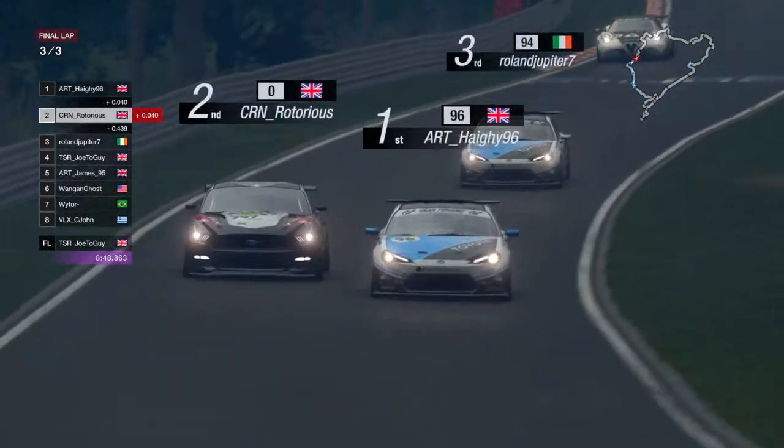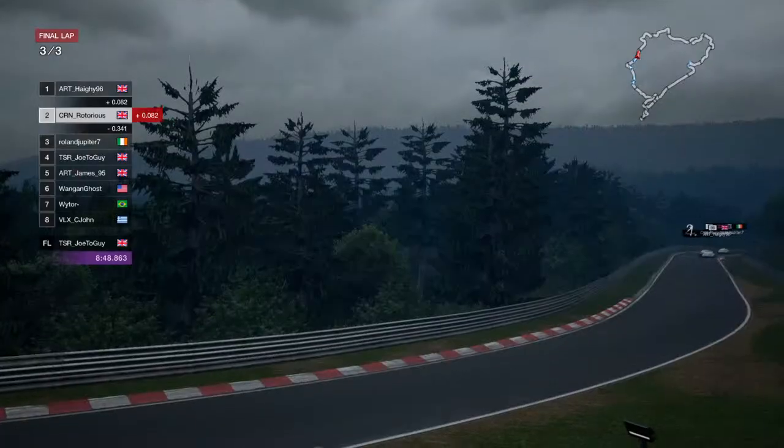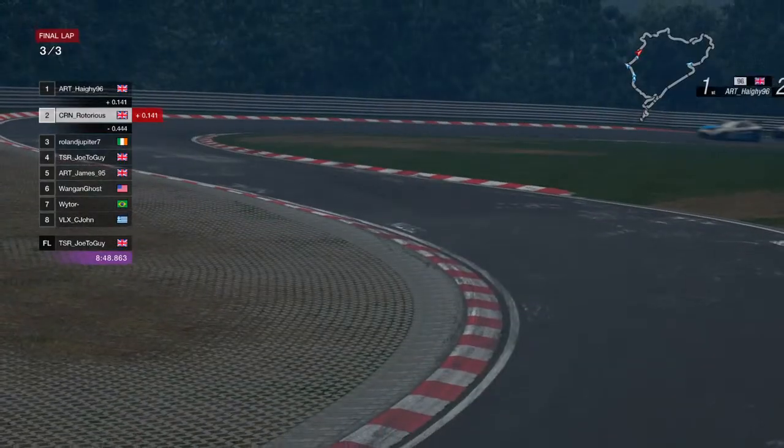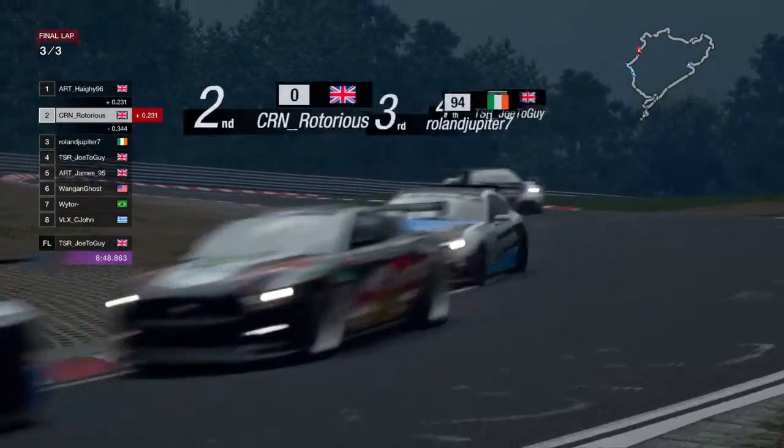Who says you can't do racing on the Nordschleife? It's too narrow, they said. It's too bumpy, they said. Unbelievable scenes. Hagee up into the lead of the race once again.